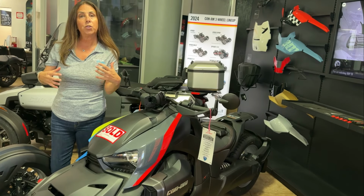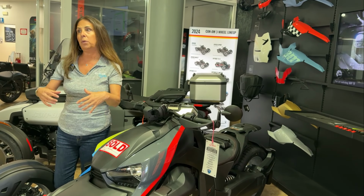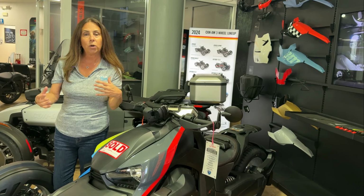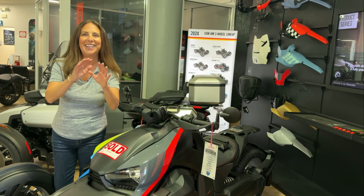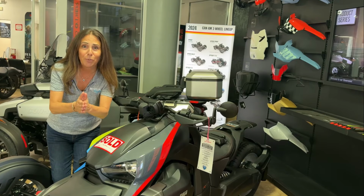If your tire pressure is correct, you're going to have a more comfortable ride. Maybe it won't be as bumpy. Maybe your shocks are working better. Everything works better when your tire pressure is correct. So please check your tire pressure.